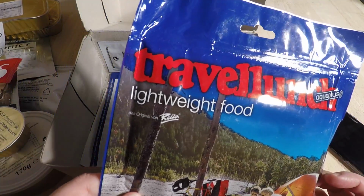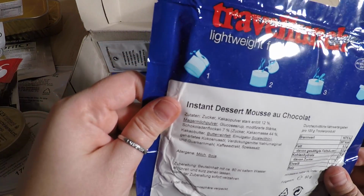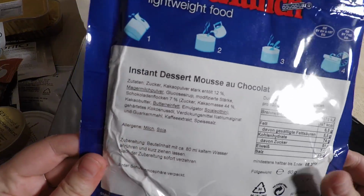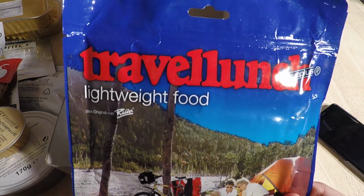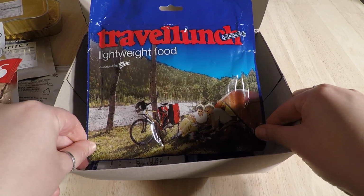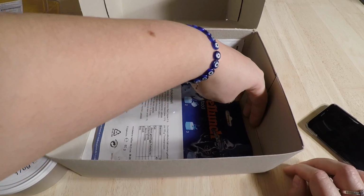Okay, this is lightweight food. Travel lunch. Instant dessert mousse chocolate. Wow, and that is some huge bag. So maybe this is freeze dried. I'm not sure. I've never tried anything like this in my life. But that is one big packet. It's almost taking up the whole camera. That is massive. And another one.